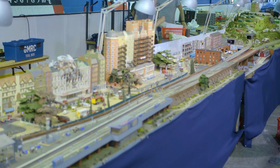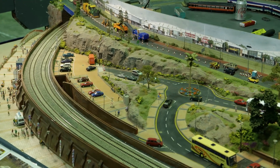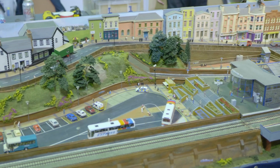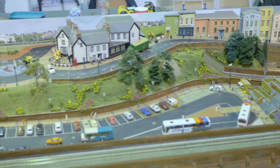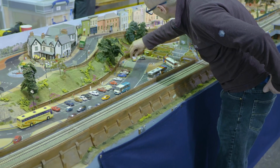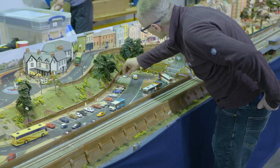How long did it take to put together? It took about 2.5 to 3 years to actually get the layout constructed before it went to an exhibition. It's coming on for about 7 years now on the exhibition circuit. Generally it works okay. Occasionally you get a few electrical problems, but it's like every layout, your good days and your bad days.